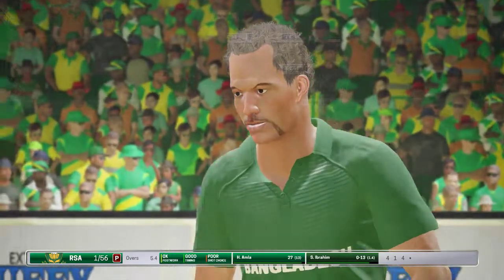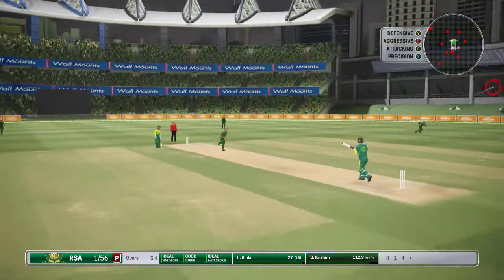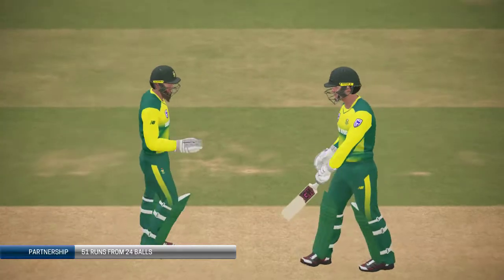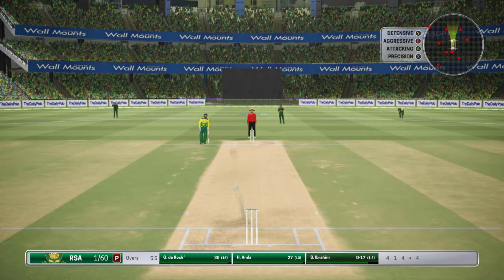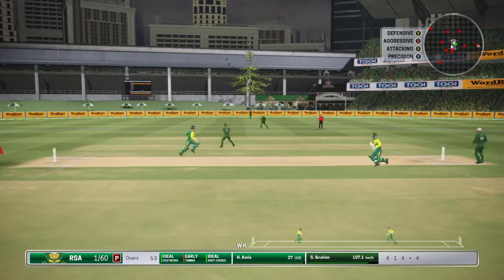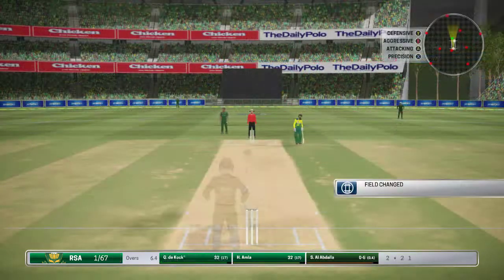Batsman misjudging that one. One bounce, and it goes for four. The bowler needs to try something a bit different here. That last one clearly not working. It wasn't perfectly timed, but a good shot. Nice fielding there.